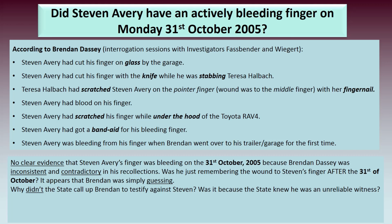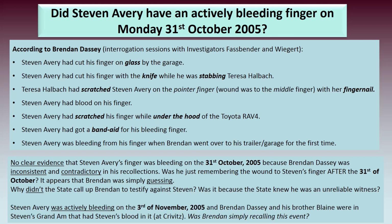Now, why did the state call up Brendan to testify against Steven? Was it because the state knew that Brendan was an unreliable witness? Now, we know that Steven Avery was actively bleeding, but on the 3rd of November 2005. And don't forget, Brendan Dassey and his brother Blaine were in Steven's Grand Am that had Steven's blood in it. That was at the Crivitz. Was Brendan simply recalling this event?